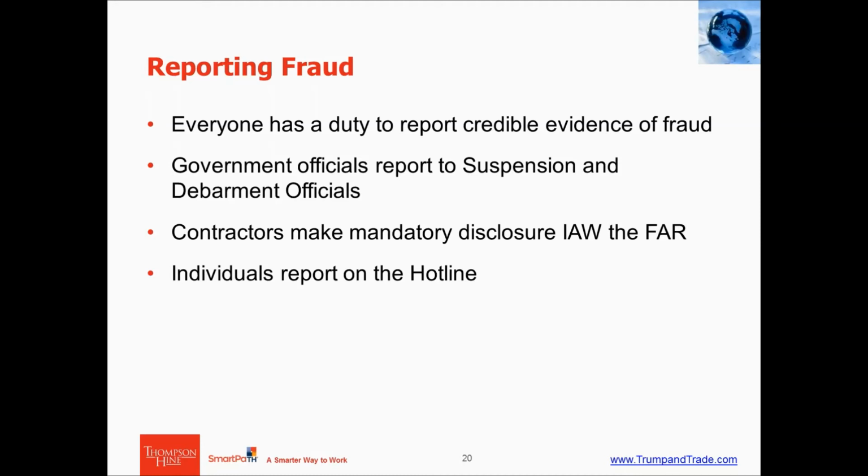So if we have a duty to report, we need to think about how to get everybody informed so that we can be prepared to perform a contract and comply with these statutes and know how to give the government what they're seeking and what they're paying for. And so government officials report. We don't want the government officials, if we're a contractor, to be the first one to report, because they're going to report to the suspension and debarment official of their agency. The remedy likely there is you get fired, suspended from contracting, or debarred. Contractors have to make mandatory disclosures in accordance with the provisions of the FAR, and if they fail to make these disclosures, contractors can get debarred for failing to disclose. And individual employees are also on the hook.